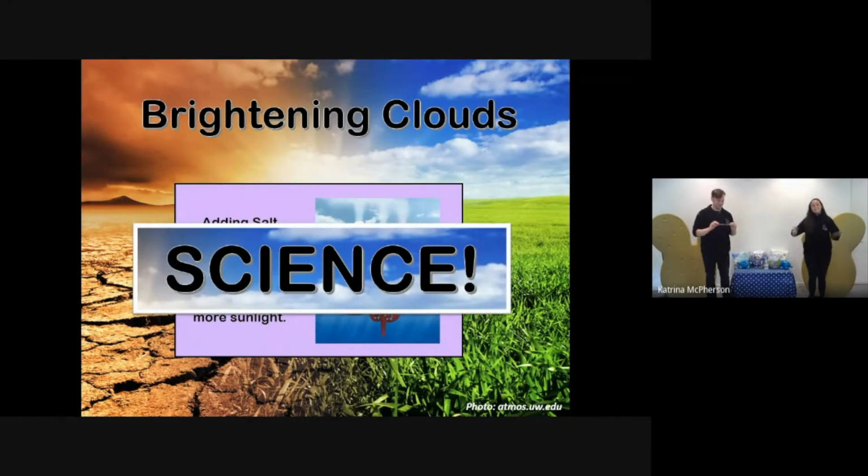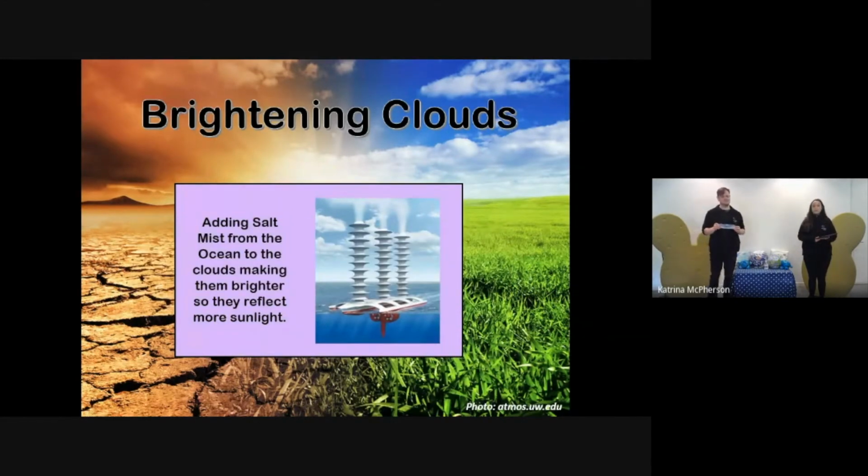It's science! Sorry, I had a little technical glitch there, but this one's crazy actually. The photo here is a prototype, so this is what it could look like. But they reckon it'll take over 1,000 boats, so it would be a lot of work.